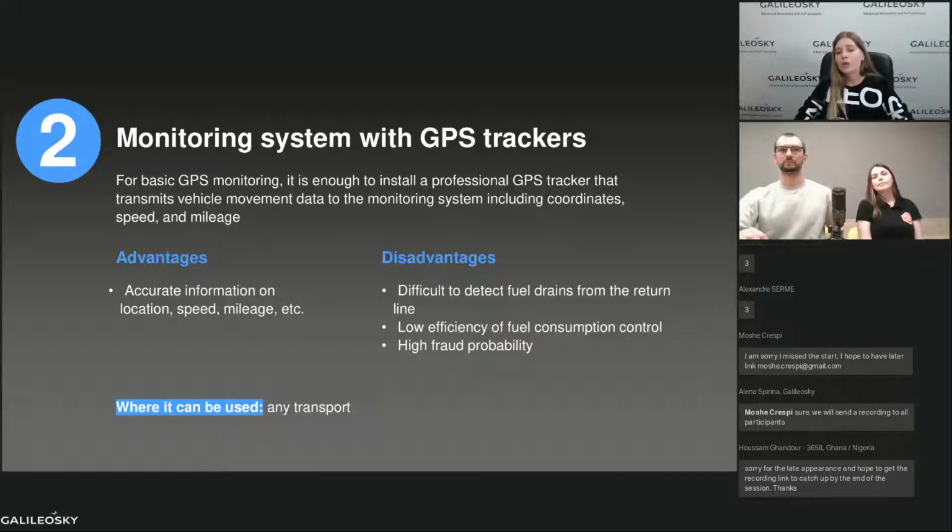This approach can be applied to any fleet where basic monitoring is enough and the average fuel consumption is predictable. For example, buses traveling by the same roads, or cars where the speed is quite limited. So this is actually a huge limitation. And at the same time, it's quite difficult to detect fuel drains from the return line, for example, and when the fuel consumption depends on operation conditions, like loading modes for heavy machinery. As a result, there is still a high fraud probability, so the efficiency of this system is quite low too.